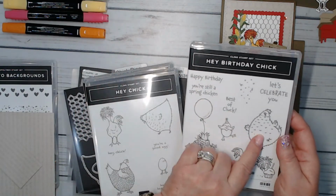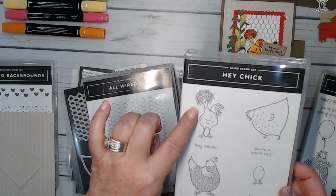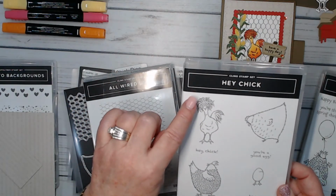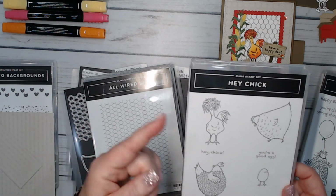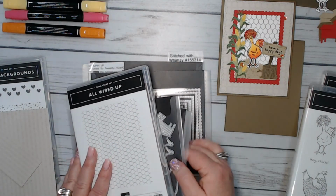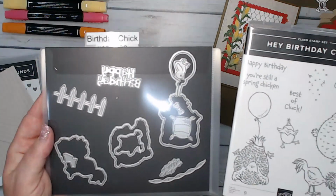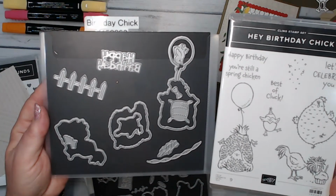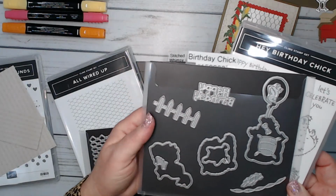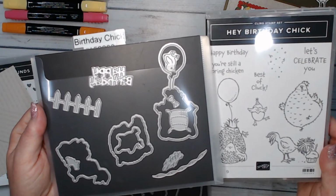Okay, so I used this little guy here. Then with the Hey Chick, I think this one is so cute. I just had to have this set again. This was the old celebration, but I just joined at the end, so I didn't get this one before, so I'm so happy I did now. There are the dies now that come with these. So here's the birthday dies. These are what are available today, and I'll show you all the codes and everything to get them. So here are these, and this little happy birthday is really cute. So that's the set for this one.